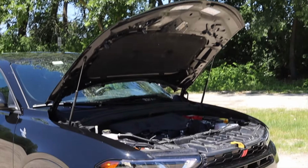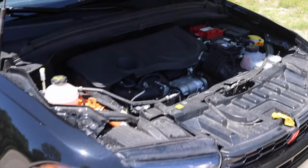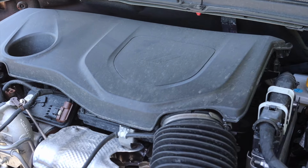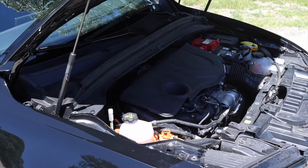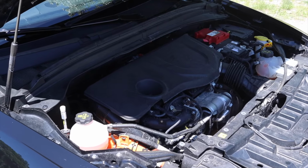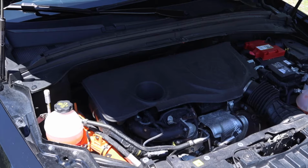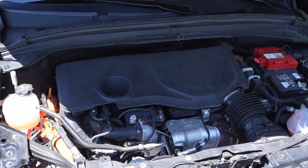But let's get back to that 1.3-liter turbo, as well as the plug-in hybrid system. Well, altogether, the system makes 288 horsepower, making this car the most powerful CUV in its class. Dodge came to play when it came to the power numbers and the speed of this car. It is fast. It is fun to drive quickly. However, around town, it's not so great, but we'll talk about that in a second.